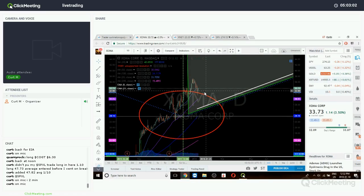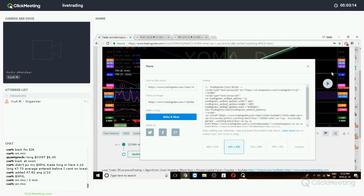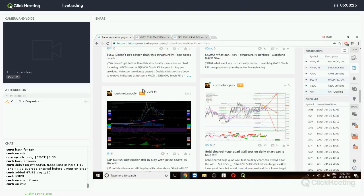So it's a 200 MA on the weekly. That's got me reserved here. But other than that, this sucker set up. So anyway, I'll watch that quad. Now this is just a sliver of what's been in those reports.